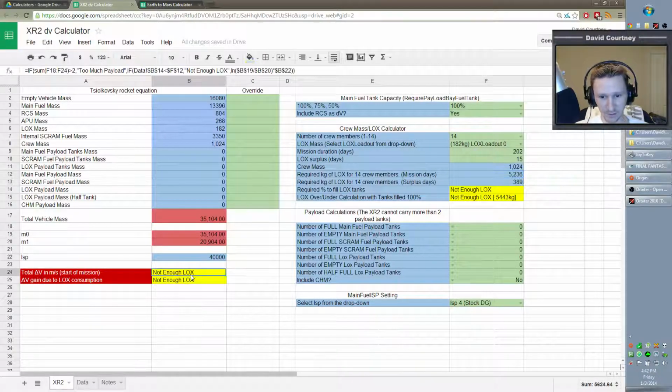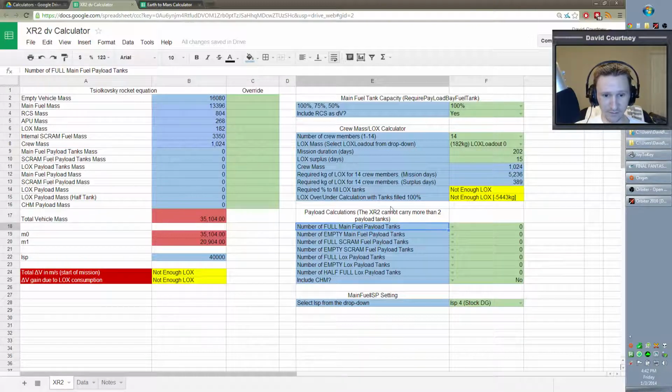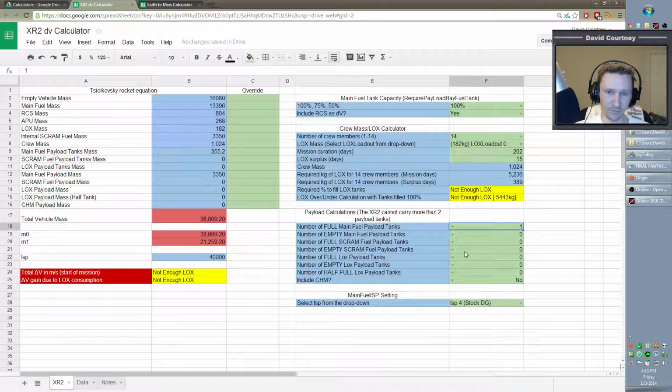Now, the reason this currently says not enough locks is because I haven't yet selected the payload stuff down here. So how many full payload fuel tanks are we going to take with us? Well, we're only going to take one, because the XR2 can only have 2 total cargo bay modules, payload things. So if I tried to set that, the option's only 0, 1, or 2. But let's say I put in that I want to have 2 full, and I also want to have a full locks. Let's just say I tried to do that.